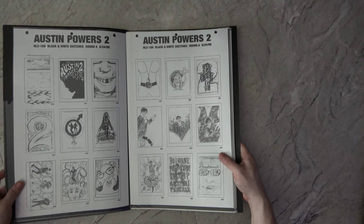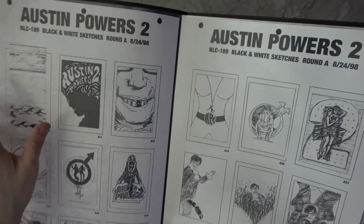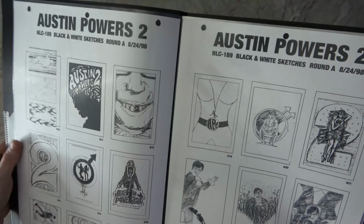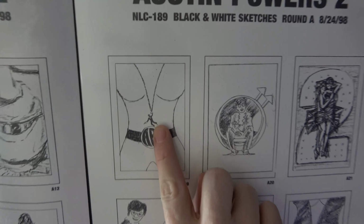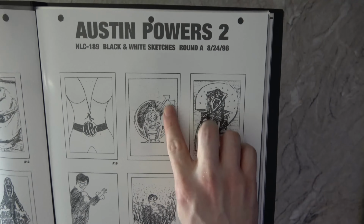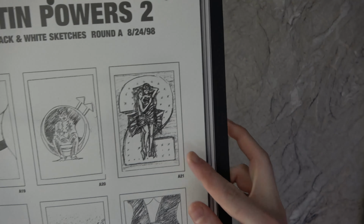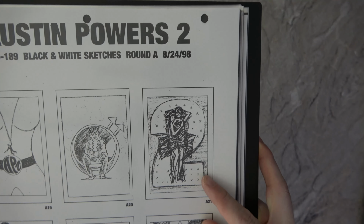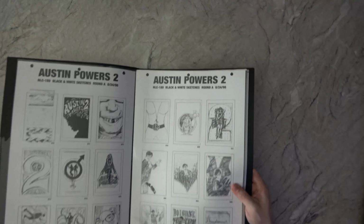And again, I'm not going to show you everything, but this just kind of shows you the different things they have here. You have Austin with a little 2 in his tooth for Austin Powers 2. You have the traditional belt look and Austin actually hanging off the zipper here. You have Austin in one of these little egg chairs. I think Dr. Evil was in one of the egg chairs. The 2 is made in a bed with Austin and a lady friend. So they got all sorts of different versions of posters that they would have made.